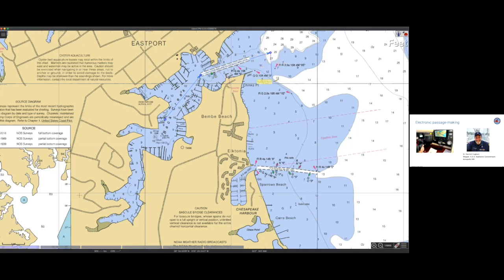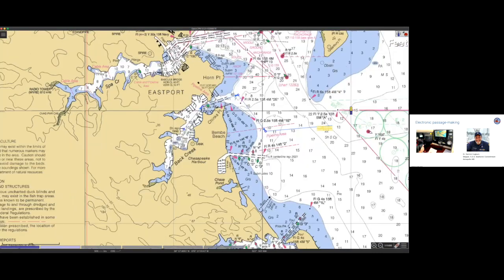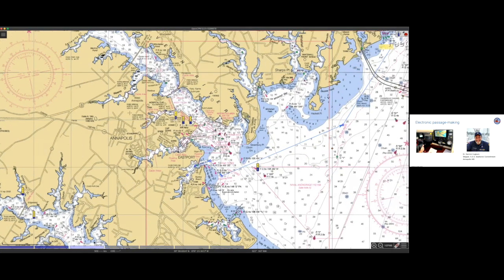I can look at what are some of the conditions. You know, our sailboat draws 6.5 feet. So we need to be particularly aware as we're going out of a channel to make sure that we have enough space, enough depth under the boat to get out safely. So now I can keep scrolling along here, going under the Bay Bridge.